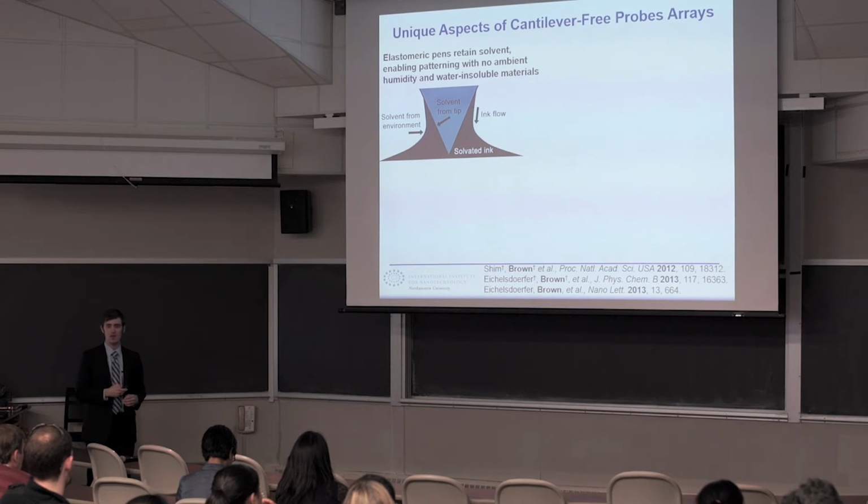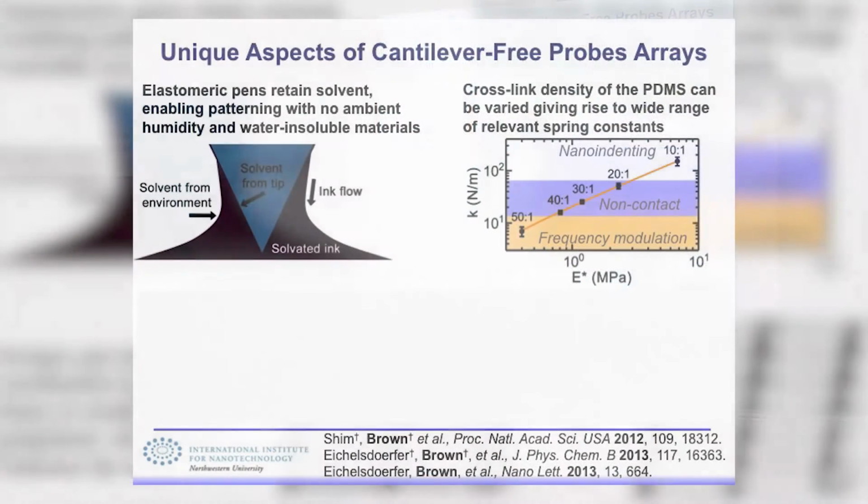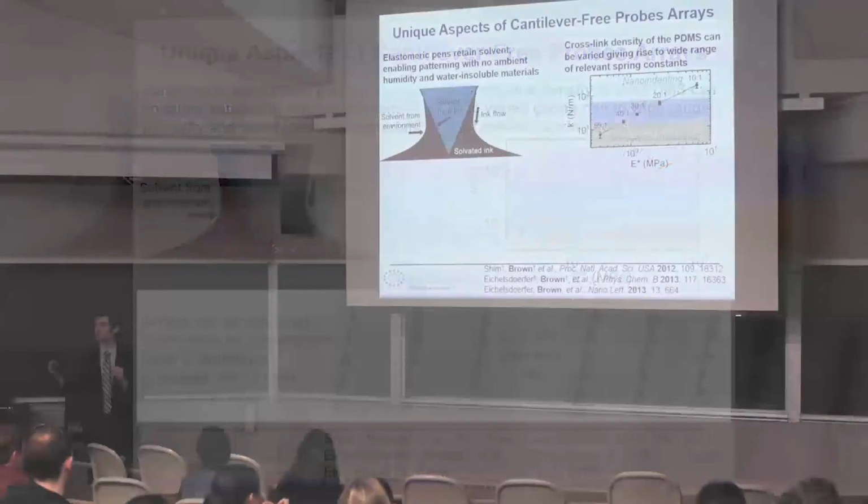So you're actually expanding the versatility of this technique beyond what was possible with the hard tips. Another interesting question is, okay, say you want to change the mechanical properties of these probes. Well, if you have ever bought an AFM probe, you know that you have to sort of go to the website, pick out the right spring constant, and match it with the material properties of the system you're interested in. So how do we do this here?